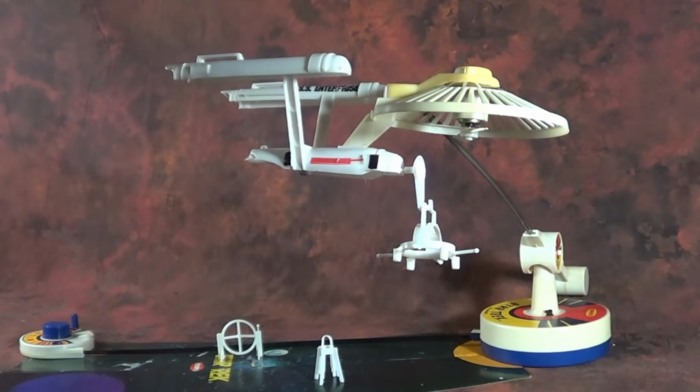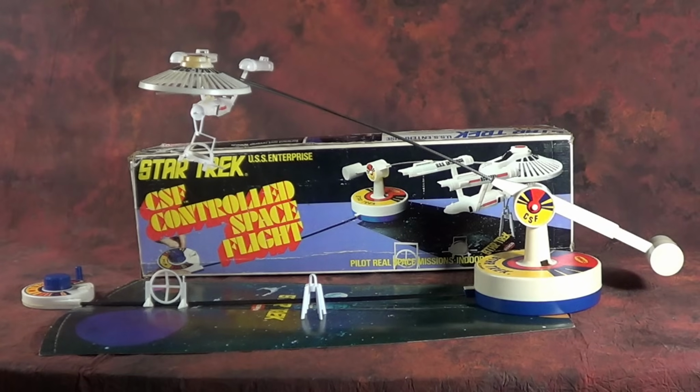And that's exactly what they did with the CSF. Not only did they put out a Batman set like this and a Spider-Man set for some reason, but the USS Enterprise was just brilliant. And during the height of Star Trek mania, this was an exceptionally popular item.